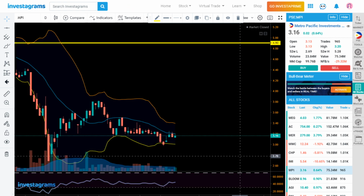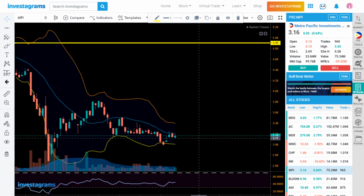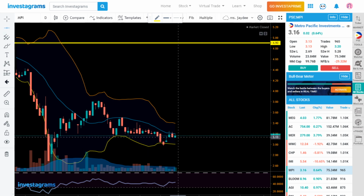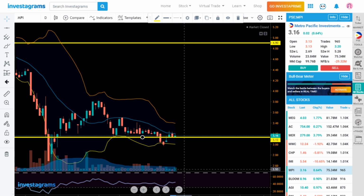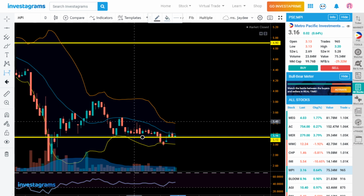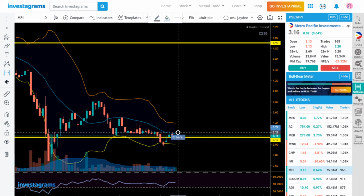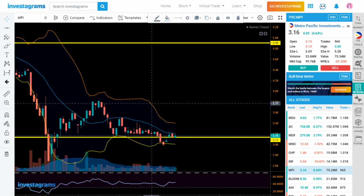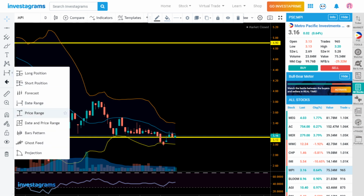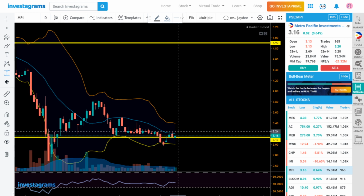MPI. Nice move, MPI. I hope that we will be crossing the MA20 line soon. We're just doing sideways here, and this is starting to become more constricted. I think promising moves in the coming days for MPI. We entered at 3.23 for this stock. Let's say we cross that. Let's see how much. 3.23.